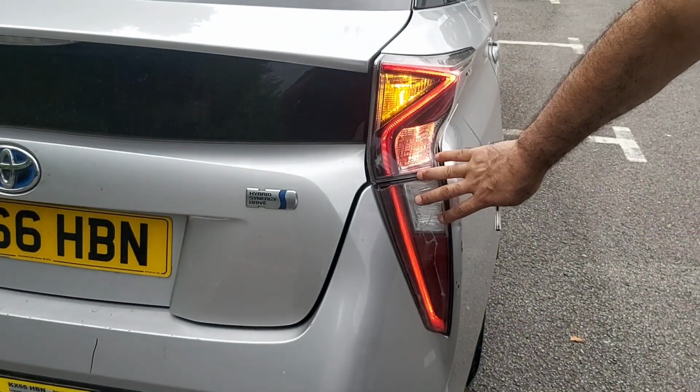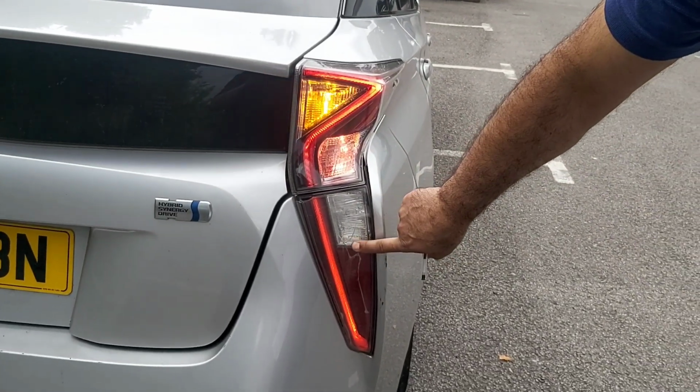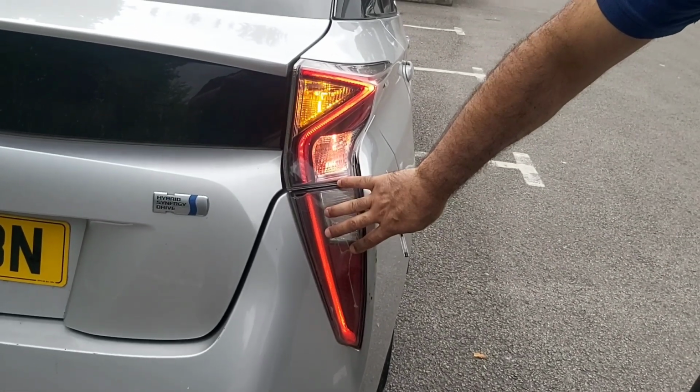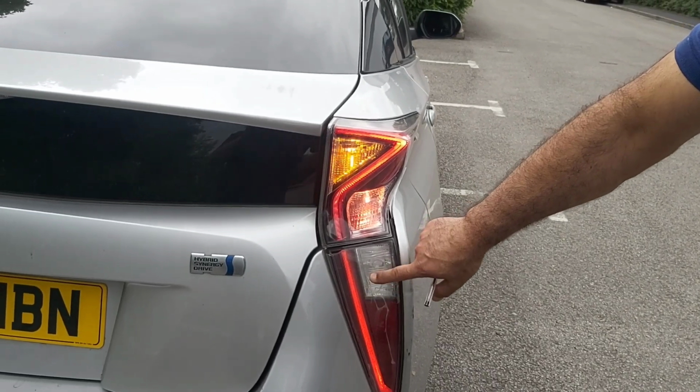Now this is a good vehicle to give an example on. The lens everywhere is all perfect. Even on this one, the lens is slightly cracked, but there's no sharp edges and it's not showing any white light. So on an MOT, I would advise you to get a replacement as soon as possible, but it's still safe to work with.